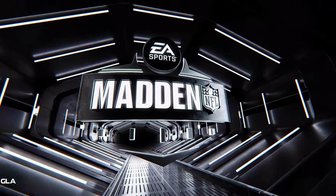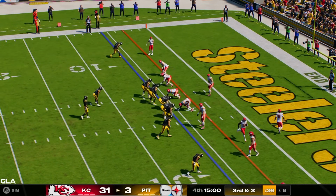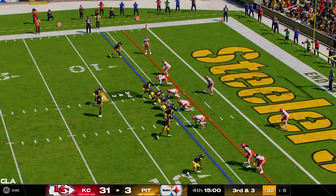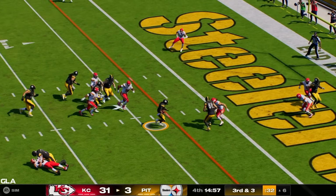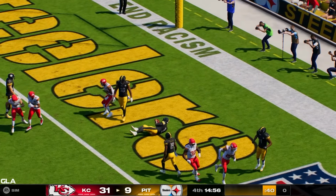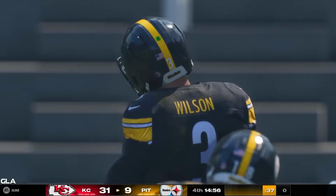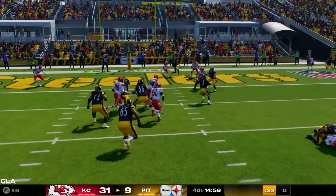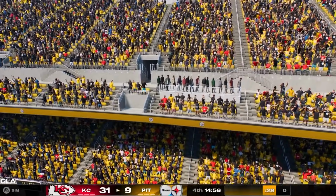Back now in Pittsburgh. A lot of folks starting to make their way to the parking lot. Their guys trail big here to begin quarter number 4. From the shotgun, Wilson. And he's going to take it in for a Steeler touchdown. Russell Wilson, a 6-yard touchdown run. And the Steelers are finally into the end zone here in this 4th quarter.